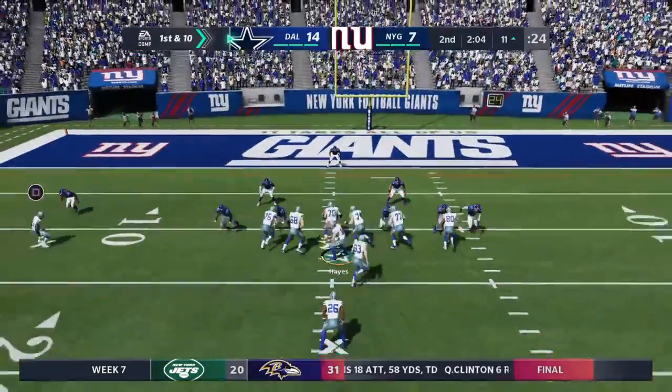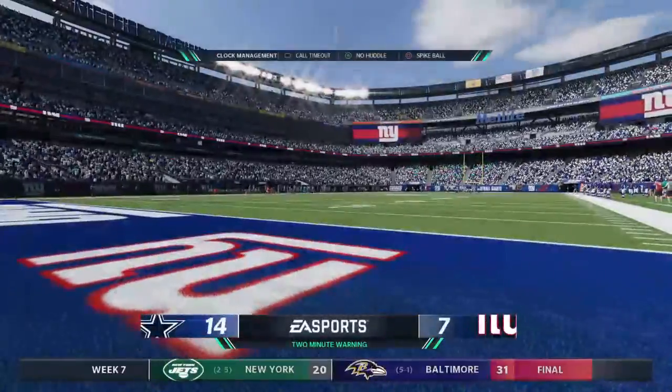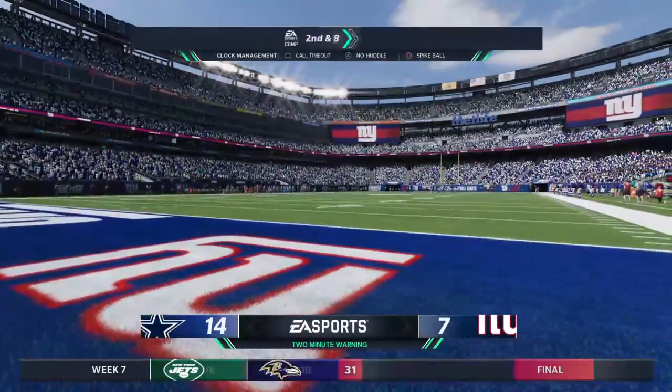Week 7 action, and we've got a 7-point game here in the second quarter. And this offense hoping to change that right here. And he'll get this one down to about the 10-yard line.